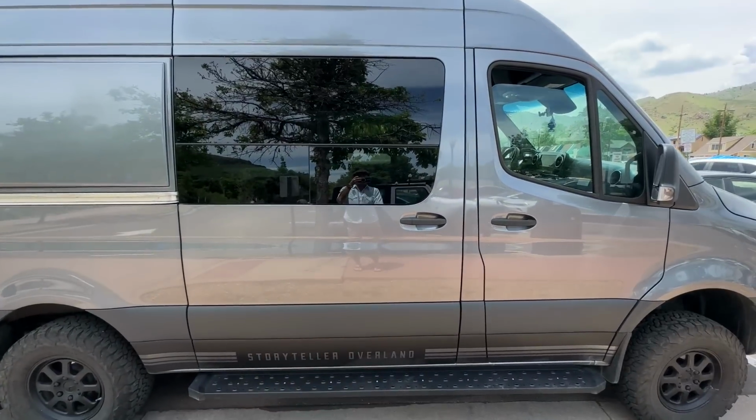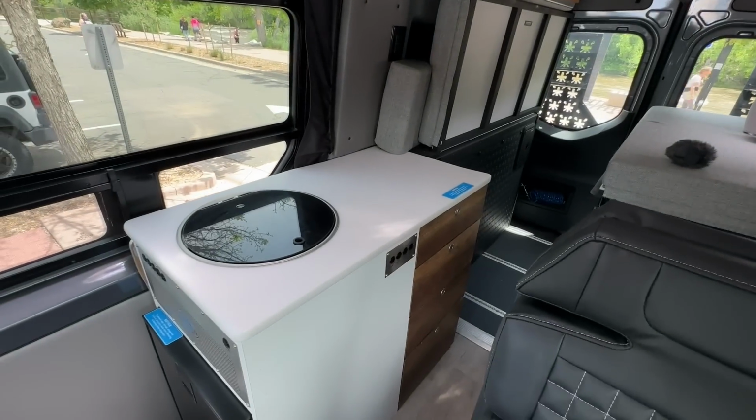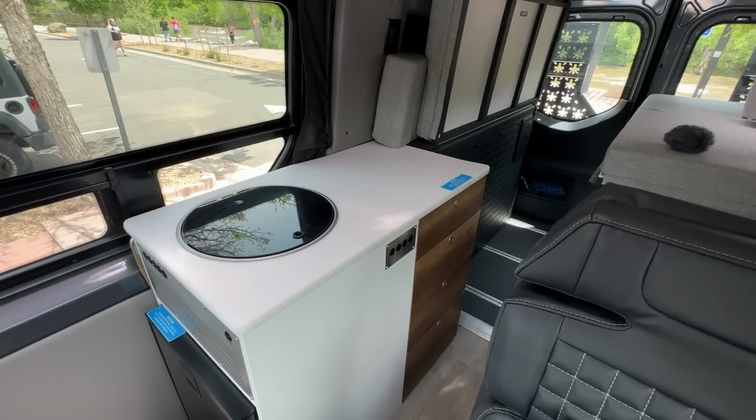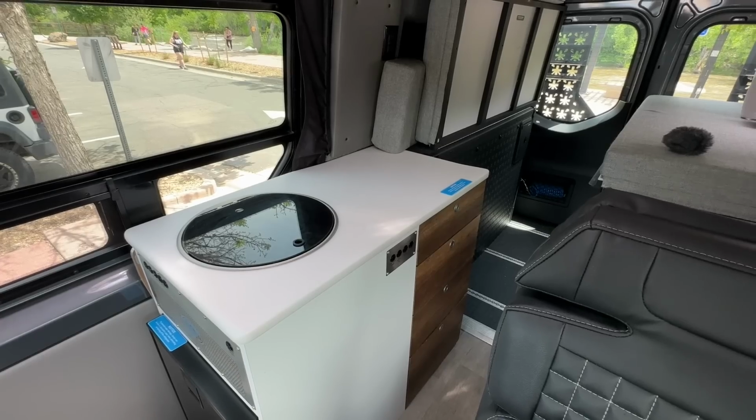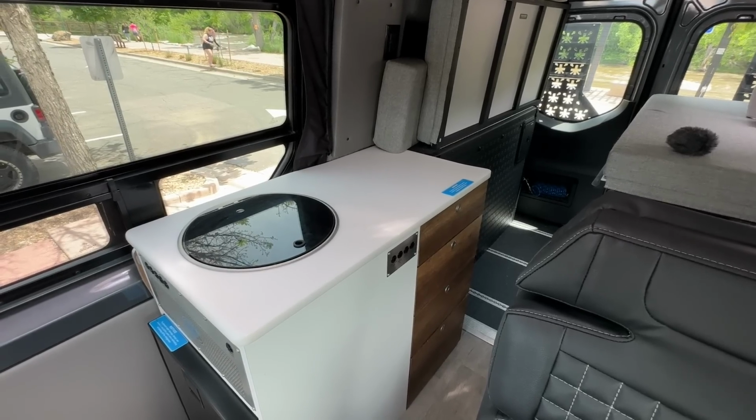Okay, let's make a bite. We're gonna make a wrap with turkey breast slices, provolone cheese, and mayonnaise. Yum.